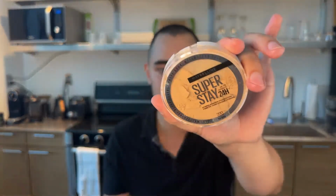You guys, did I tell you about this before? I'm going to use the Maybelline Superstay Hybrid Powder Foundation. So I broke this and it is now a hot mess. I have tried no less than 3 times to go and repurchase this. I was like, okay, I'm going to get even more highlighting, like a lighter shade. So this is 220 that I use.